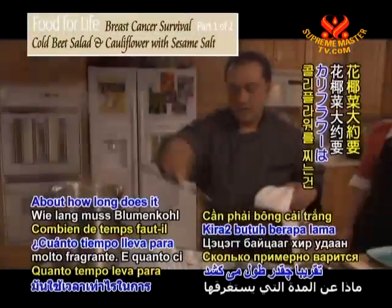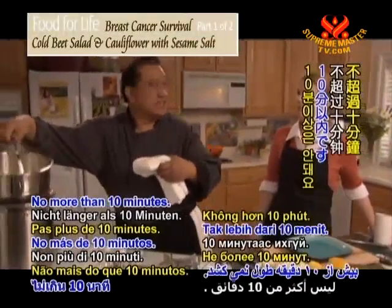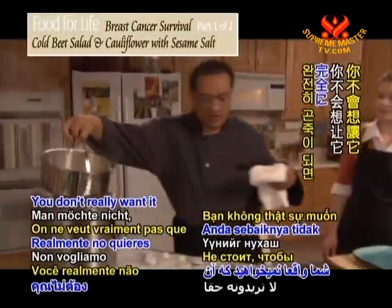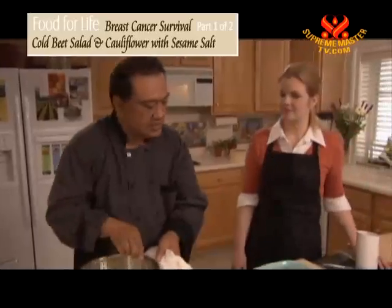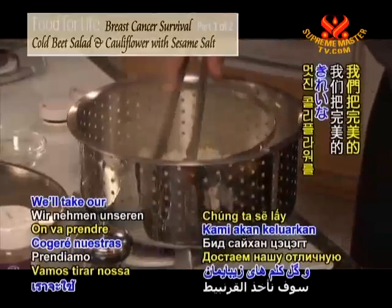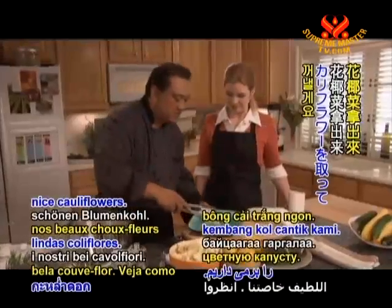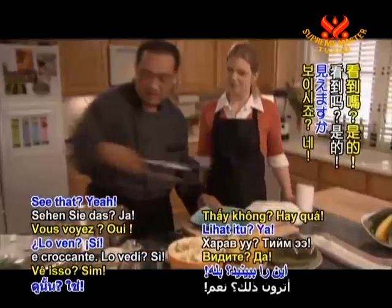About how long does it take cauliflower to steam? No more than 10 minutes. You don't really want it to where it's completely mush. So you want to just get it to where it's... We'll take our nice cauliflower. See how you can feel this. It's still nice and crunchy. See that?